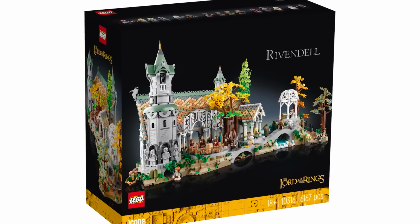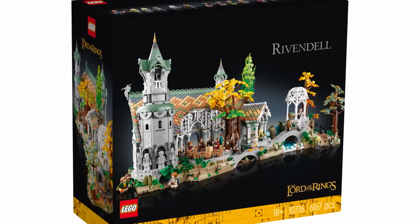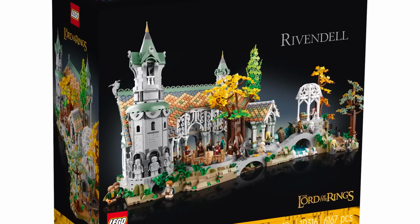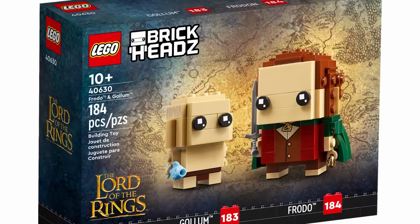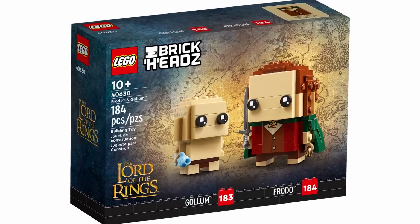$669.99 Canadian. This will be available beginning on March the 5th for VIP members, but for non-VIP members, you can get this on March the 8th. If you do pick it up from March the 5th to the 7th and you're a VIP member, you can actually get the Frodo and Gollum brickheads for free included. So that's pretty fun little promo included with this set.